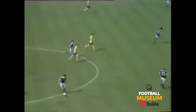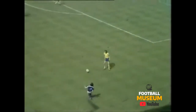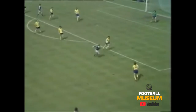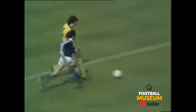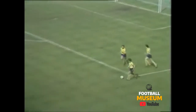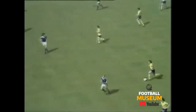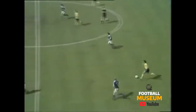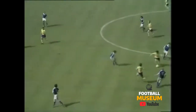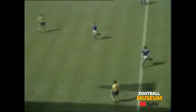And in Hampden Park, Rangers are leading by a goal to nil, scored by Macdonald. But the Macdonald here has not yet scored, it's 0-0. O'Leary back to Jennings. Hudson. Stapleton. Nelson.